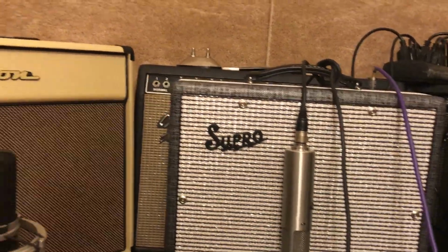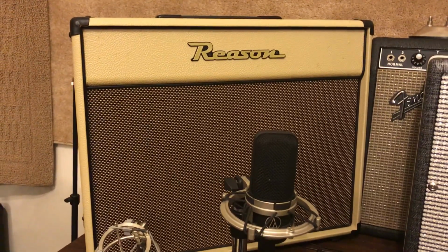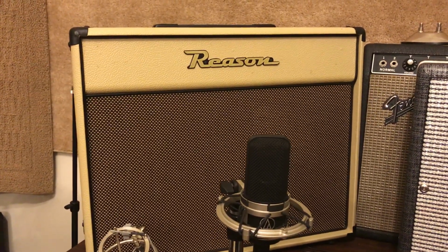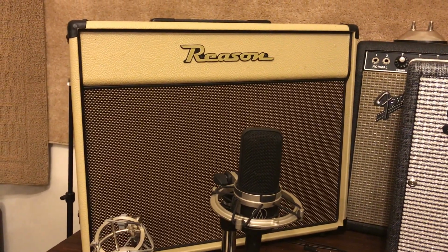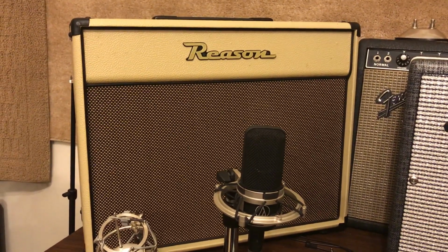And while I'm here, that's a Supro. Here's a little Reason amp that I found up in Nashville at Corner Music. I heard some guys playing one, and I just fell in love with it, so I ordered one. They make them up in St. Louis. I think they still make them. It's got one of the greatest little tones you've ever heard.